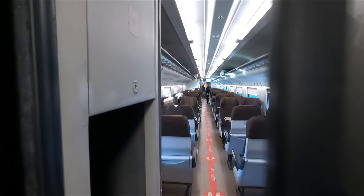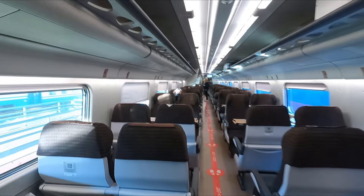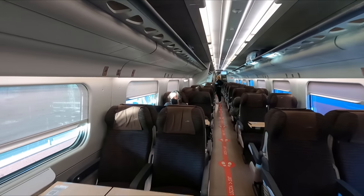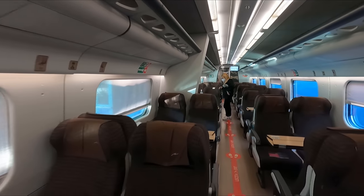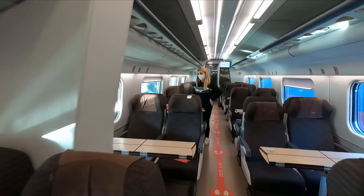Two classes of comfort are offered on this train, simply called first and second class, and this is what you can expect from the latter. Second class features fairly spacious 2+2 seating, mainly arranged in bays of four.